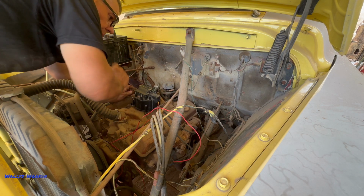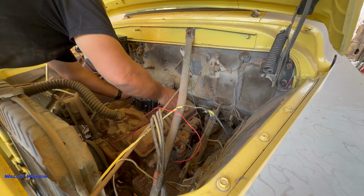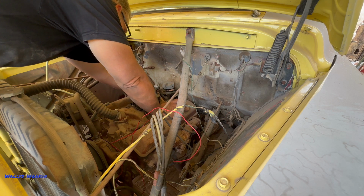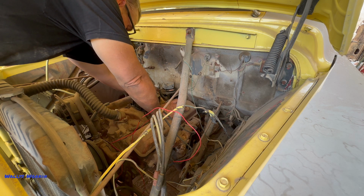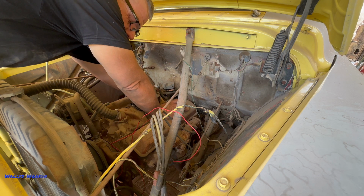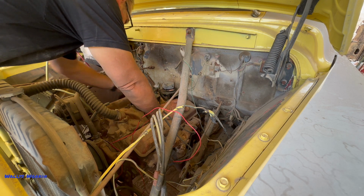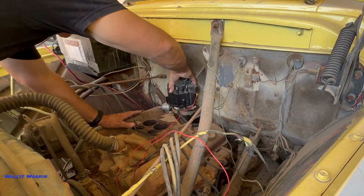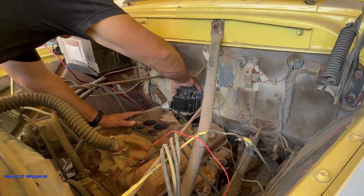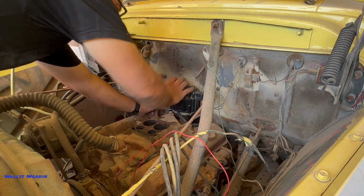You would think these engine compartments would have a lot more room to work on these things, but they really don't. They're actually really tight in here. This distributor's right up against the firewall, too. This thing's got some custom handmade front motor mounts, and I put the cap on. Yeah, this thing's right up against the firewall.